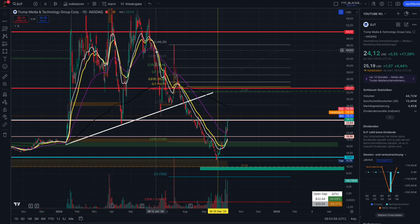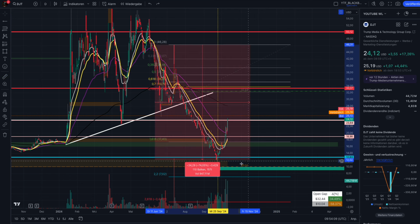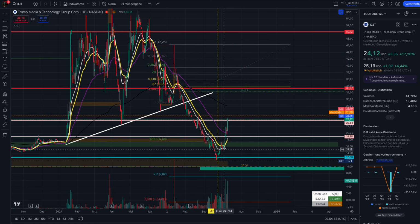Same like we had here, a huge shakeout with this price action. Then we retested all the levels and you can see, boom, big sell-off incoming. That's why, guys, I never recommend to FOMO in here. This stock dropped 74% after that. And this is what I expect to happen here, that we come back down in this price range. This is a very strong resistance. $33 is a very strong resistance.